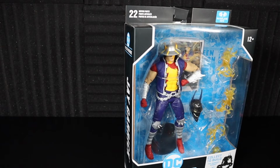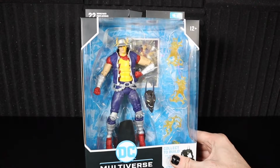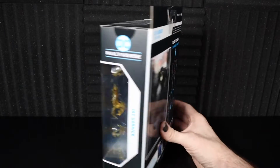We'll start with old Jay, right? He's right there in the back, the last one. So there we have him, good old Jay Garrick. Look at that classic look, but also the upgraded death metal, speed metal look that they got right there as they were hatching that plan that we mentioned.